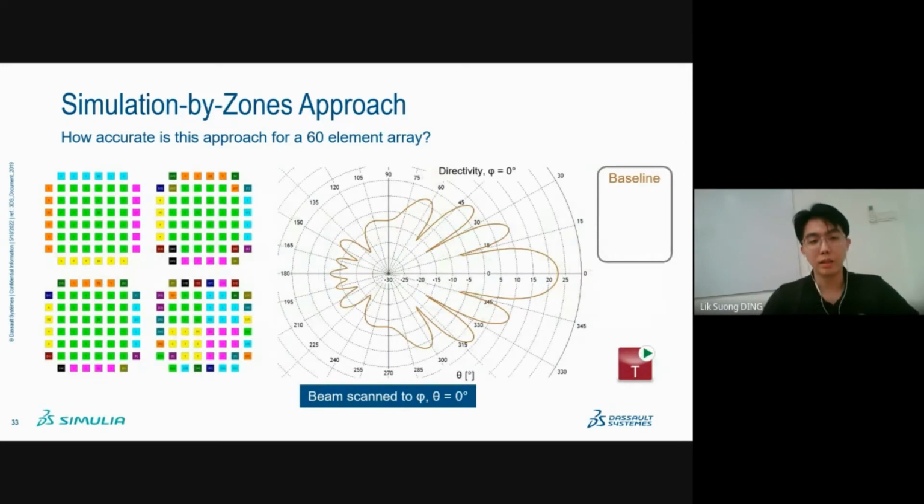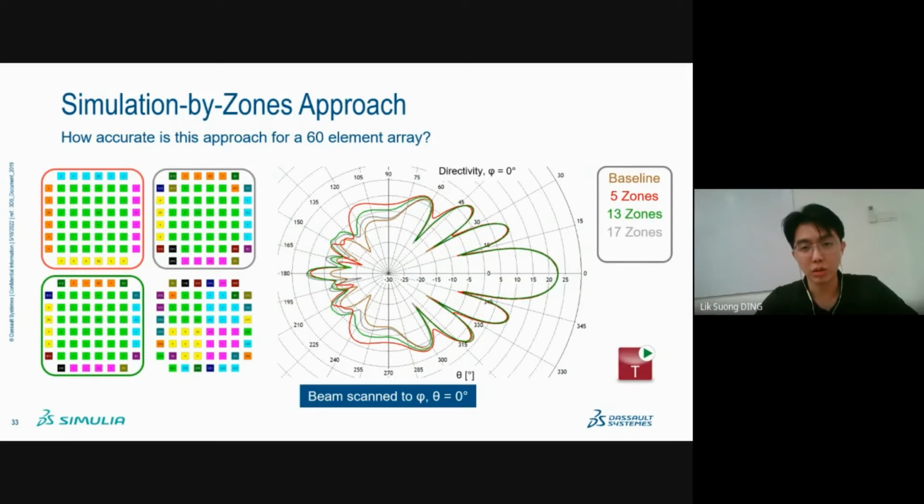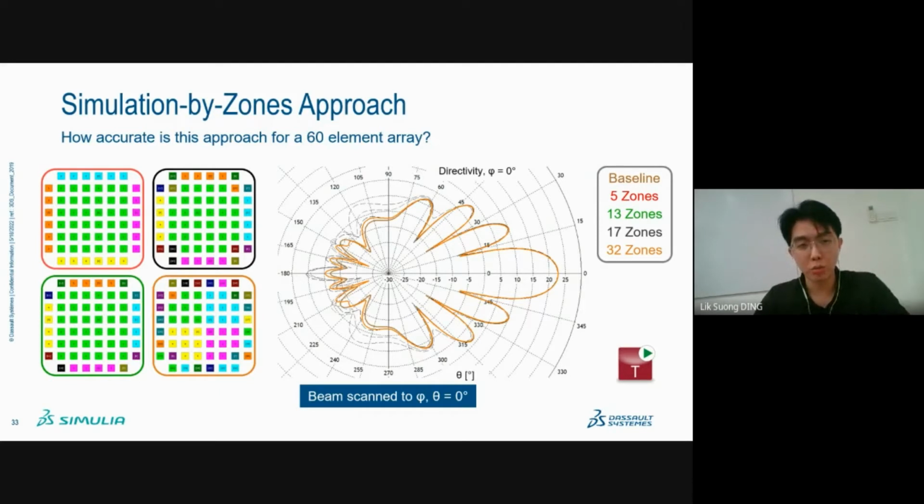Looking at the radiation pattern, this is the baseline where we simulate each and every antenna element sequentially, that means one by one. And then we have the other zones' results. And finally, if using the 32 zones, which is supposed to be the highest accuracy, we can see that the result is very, very similar.